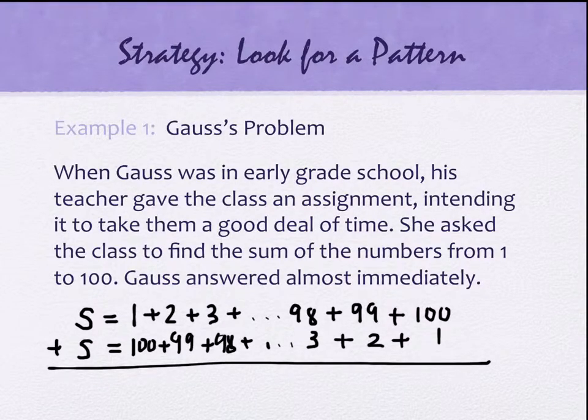So what happens when I add S plus S on the left? You get 2S, right? That's the extent of the algebra involved in this right there. There's really not much beyond that. It's just recognizing S and S is 2S. What happens when I add, and I've done this on purpose, we're adding columns of numbers together. I'm not marking them out, I'm indicating my columns.